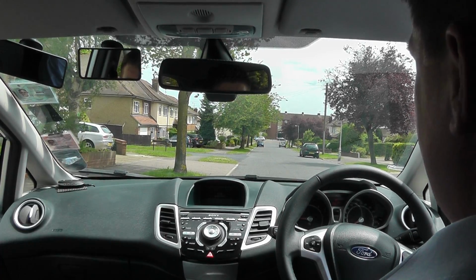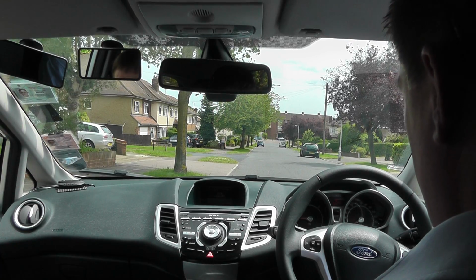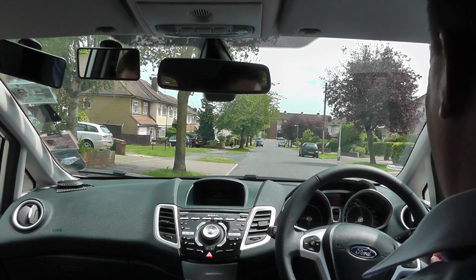Just ahead of you, we've got a turning on the left. What we're going to do is drive past it, stop the other side of it, and then reverse into the turning on the left. Reverse back for about 2 to 3 car lengths.